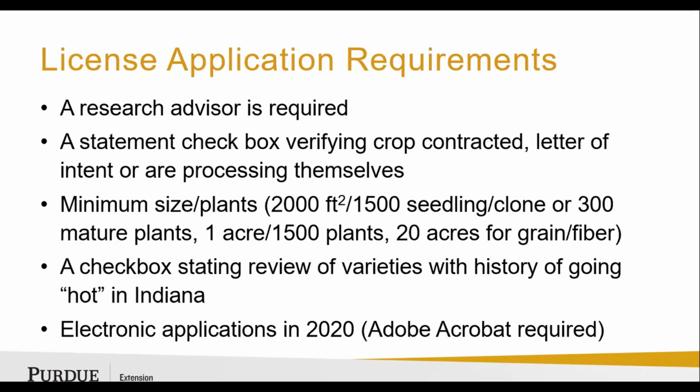We do have minimum requirements for space. For indoor production, we have a minimum of 2,000 square feet or 1,500 seedlings or clones, and then 300 mature plants. We're not going to go in and count, or rather the state chemist doesn't. For CBD production, it's a minimum of 1 acre or 1,500 plants, and then grain and fiber would be 20 acres. You also have to check a little box stating that you reviewed the varieties that were grown in Indiana, and if they have a history of going hot, you're aware of that. You're assuming that risk if you decide to purchase that particular variety and plant it. And then we have entirely electronic applications in our state for 2020.